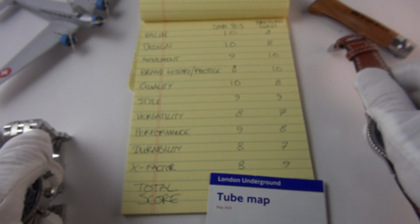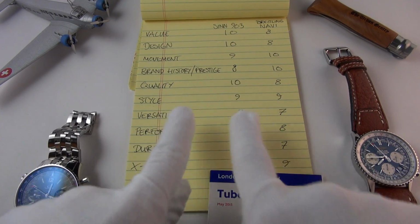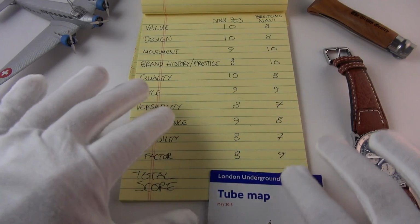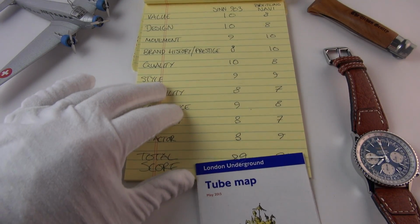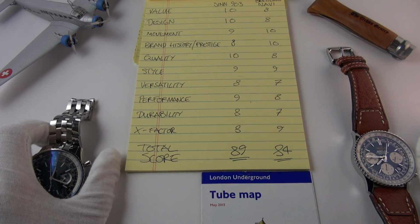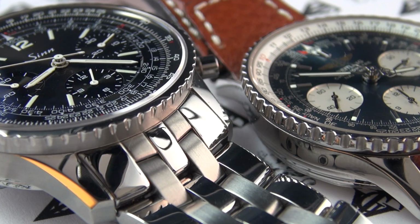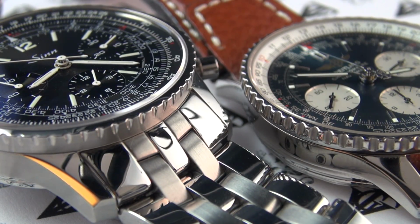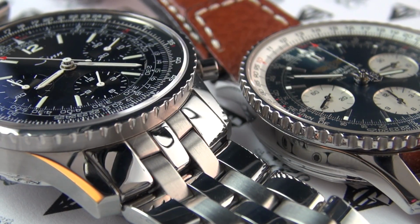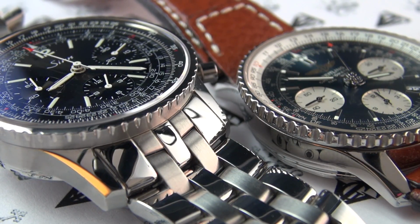So I think that's pretty much it. Let's have a look at the final scores. So, drum roll please. Well, no, sorry, that's unboxings, but yeah, let's have a look at the final scores. Wow, that's really interesting. So, the Sinn wins with 89, and my darling Navitimer following very closely behind at 84. Well, you can see that the Sinn is undoubtedly the better watch of the two.